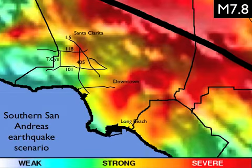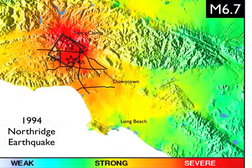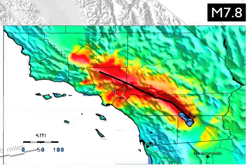This is what a magnitude 7.8 earthquake along the San Andreas Fault would look like. I'll just switch back and forth for a few moments. You can see how much more intense the shaking is, and it doesn't seem to be in a simple circle. In fact, if we back up a little bit, here's Northridge. Again, it kind of looks like a bullseye, a little pimple there, centered on the earthquake source. This is the magnitude 7.8 earthquake that we were looking at.